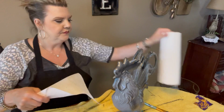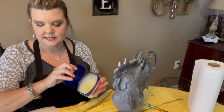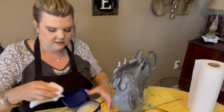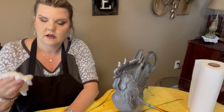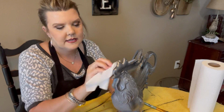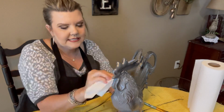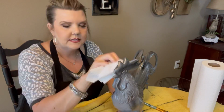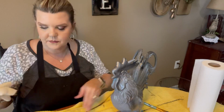So I have my paper towels right here, my Vaseline, and I'm just going to get a little bit. Just wherever you put that Vaseline is where that paint is going to distress. I don't have a rhyme or reason, wherever I want to put it, that's where I put it.